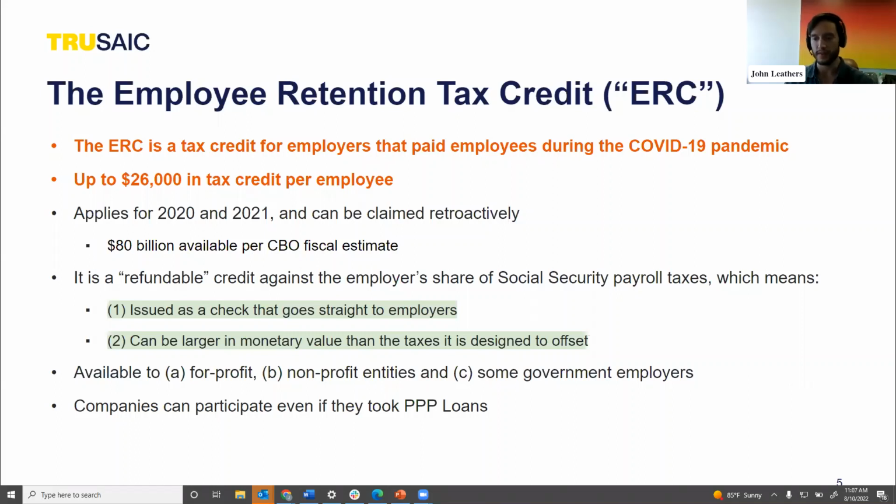And so this was an easy way for them to facilitate that policy goal. One of the questions we get from folks that are familiar with the PPP loan program, the Payroll Protection Program loan, which many employers did participate in, is: are there any limitations in terms of how the employee retention credit can be spent?